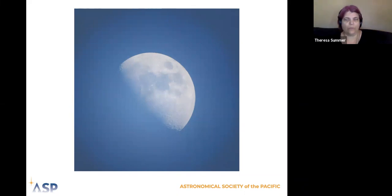I see gray and white. You see gray and white? Yeah, me too. There's a little bit of black on it. Me too. Yeah. There's like dark patches and light patches. Yeah.